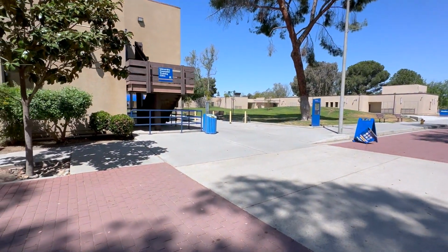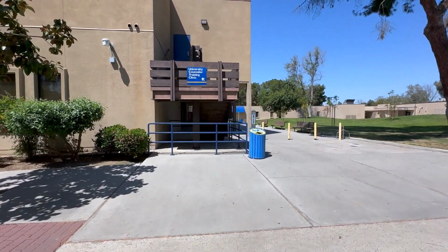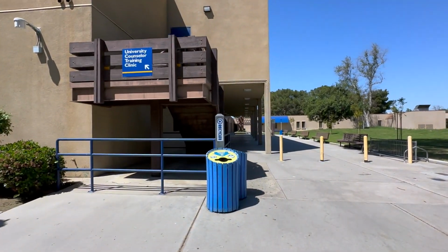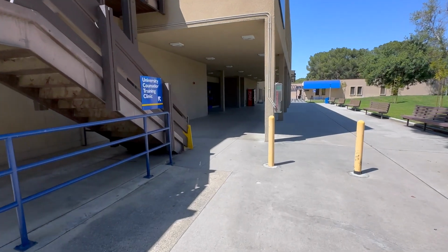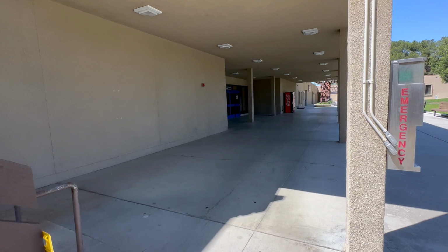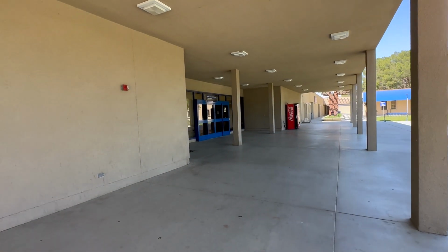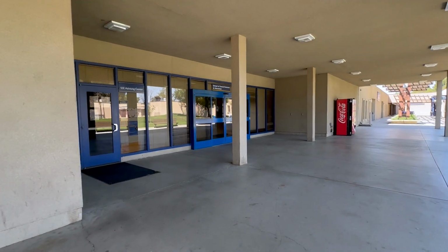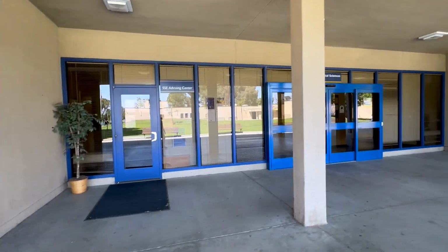So here, I didn't show you this section over here. Then we also have a university counselor training clinic. Over here is a building where you can get some assistance. Got the School of Social Science and Education, and we have the SSE Advising Center.